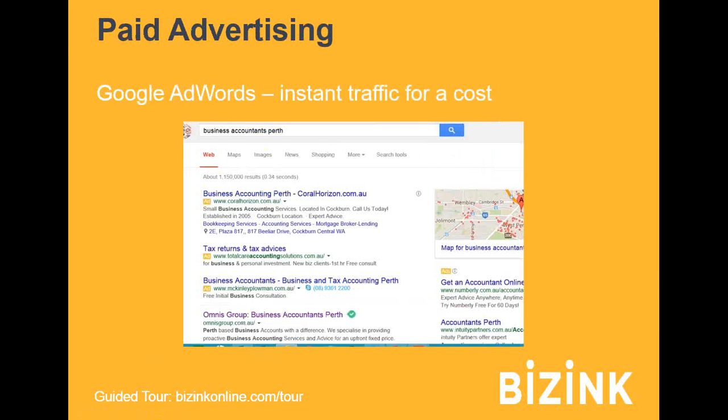Okay, the final one I'm going to talk about is paid advertising, Google AdWords, or pay-per-click advertising. It's one way to instantly boost traffic to your website, but there is a cost involved in this. So let's just look at how the Google page is split. You will see all of these have got the little ad buttons. This means it's a paid advert. Your real goal is to get here.